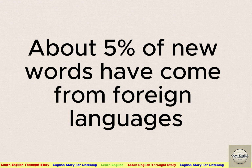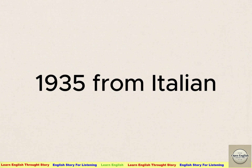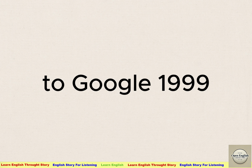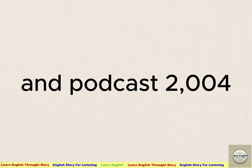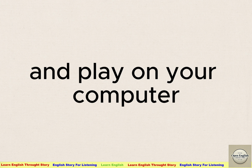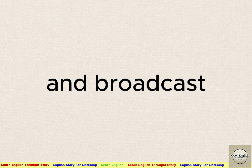About 5% of new words have come from foreign languages, like disco, 1964, from French, and pizza, 1935, from Italian. And a few words have come from the names of things we buy or use. For example, to Google, 1999, from Google, the popular internet search engine, and podcast, 2004. This word, meaning a recording that you can get from the internet and play on your computer, comes from iPod, the popular music player, and broadcast.